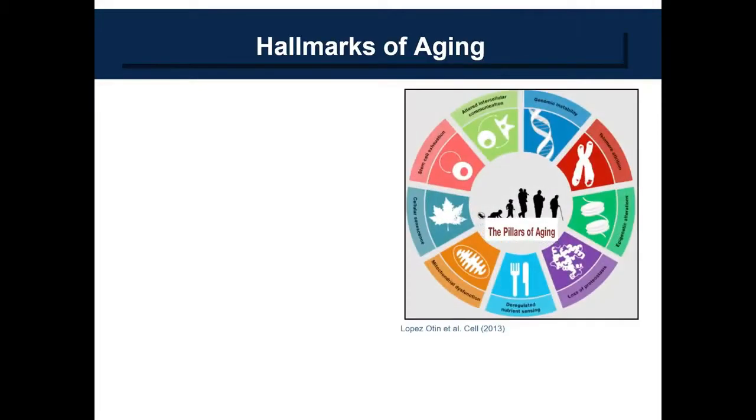We've seen those slides on the hallmarks of aging. This is the European one, which has 9 pillars.